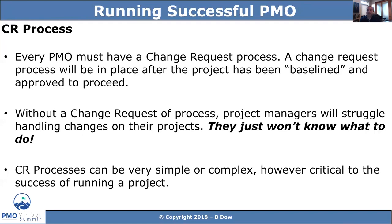I'll just make the team do it. That's a huge problem. It doesn't have to be complex. It can be very, very simple, but you have to have a CR process for running a project and then rolling that up and running a PMO. So you set it up for your PMO, and then you obviously implement it at the program and project level.